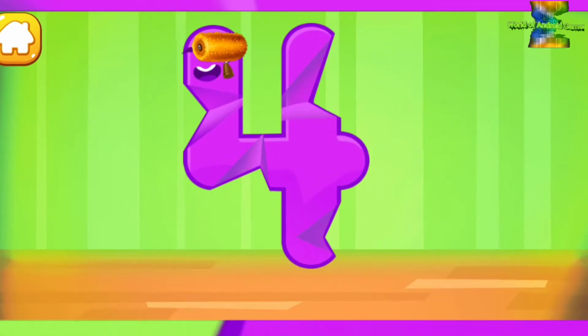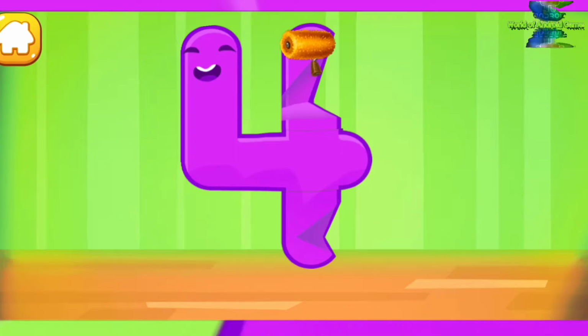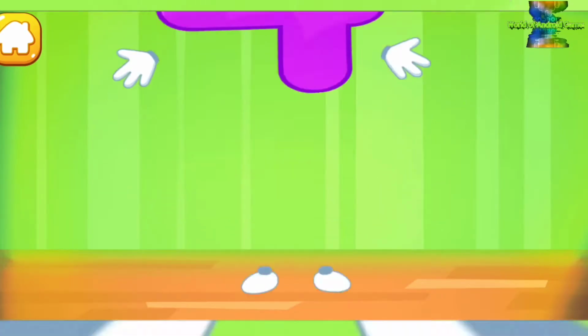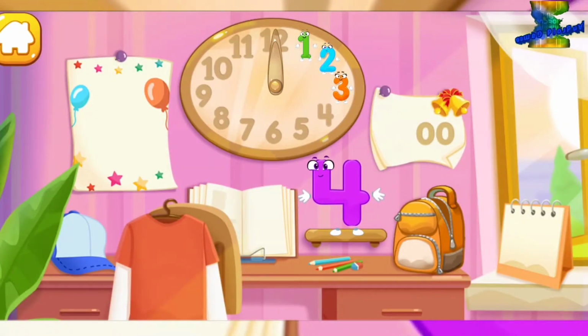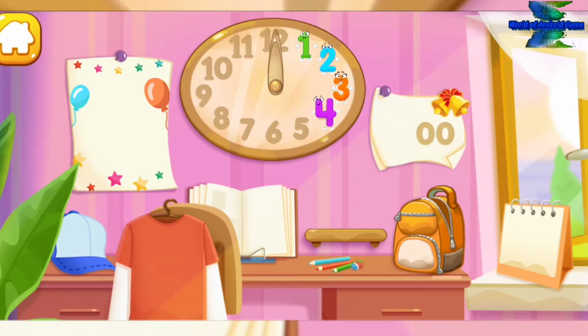Iron the number four. Beautiful. Put the number four in its place. Great!